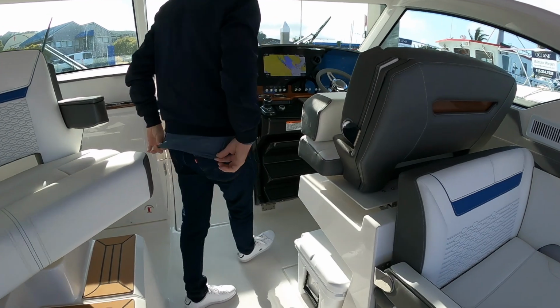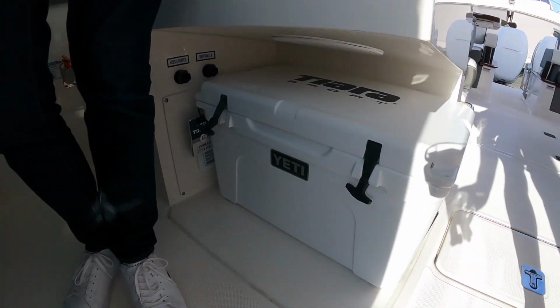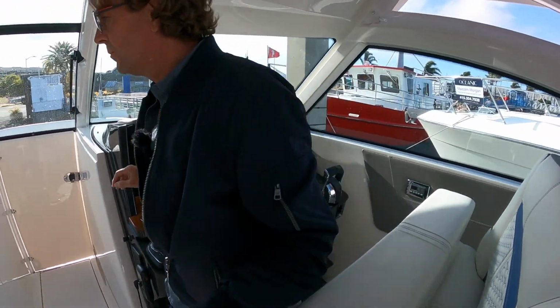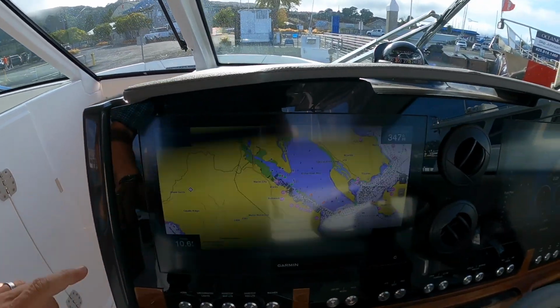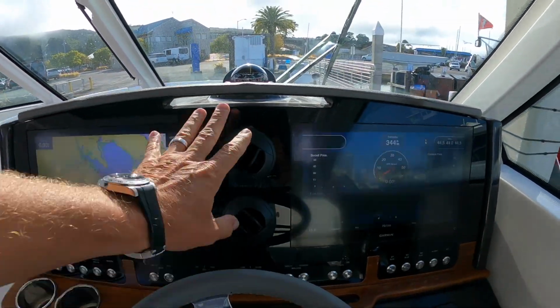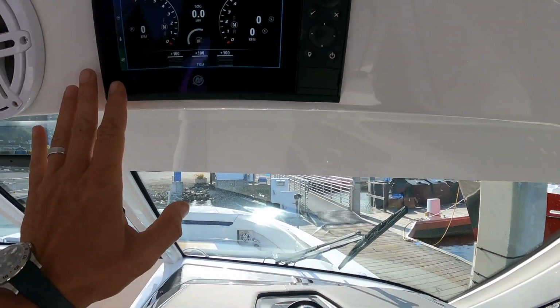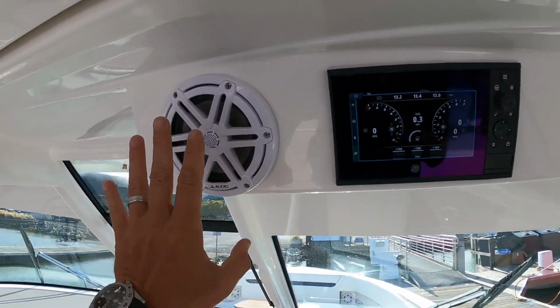We have a Yeti 45 that comes with the boat. That's under the helm there. It's branded with Tiara. Our helm is absolutely gorgeous. We have the 8616 screens here. Go ahead and stop our navigation there. And, you know, air vents, beautiful screens. It's a glass cockpit. You do have your dedicated Mercury control up here, a speaker.